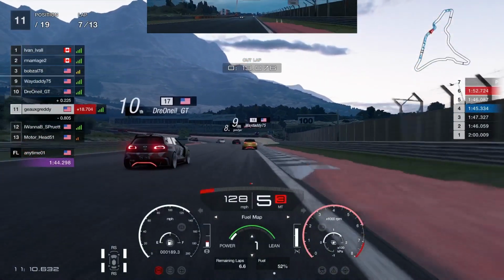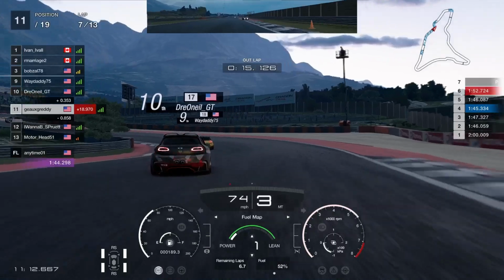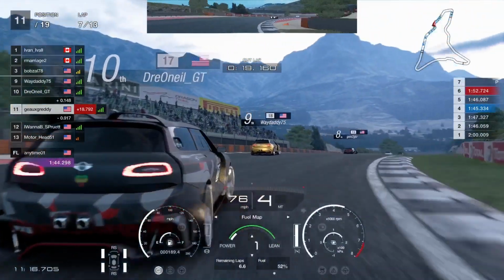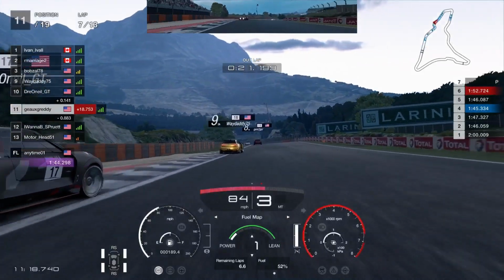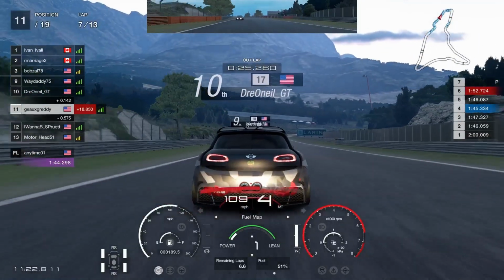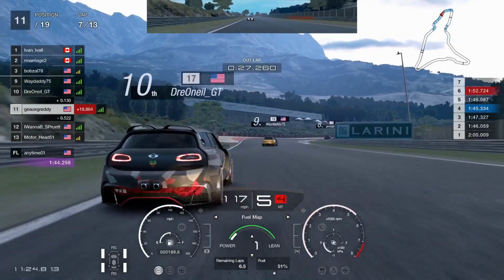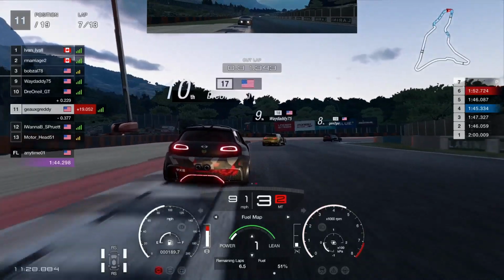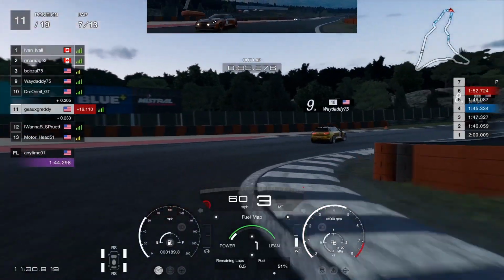As 2 folks pass me here, Wade Daddy and Dre O'Neill, and they are on very worn tires. You can see I easily catch up to him in turn 1 and just touch his rear bumper. This is exactly what I did not need coming out of the pits was traffic. If I'd have known this was going to happen, I'd have just stayed out. But fortunately, it occurred now.